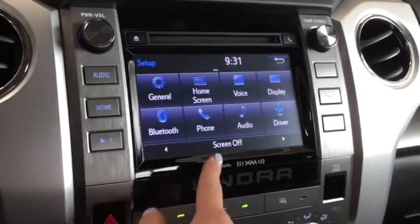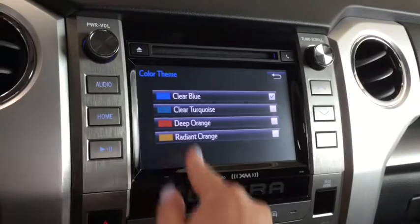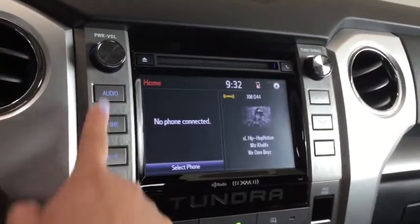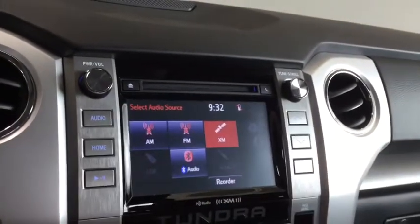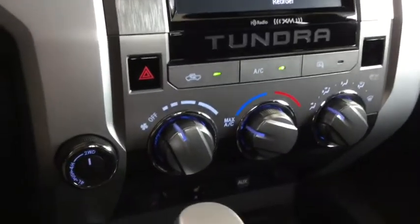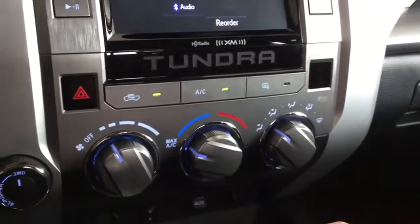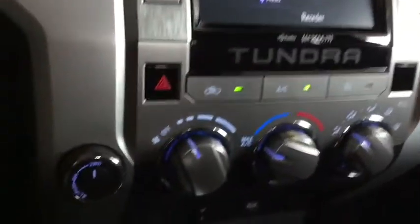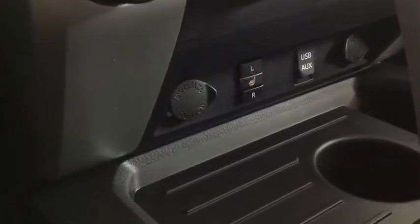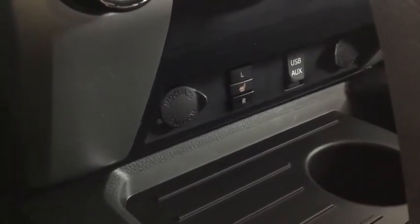Opening up your applications again, you can see that you have the option to set a different color for your screen to match your style and personality. So this is the blue one, and then you also have the red one and 2 additional other colors there. Below here you'll find your climate control. You have these sweet illuminated knobs. You also do have your air conditioning, definitely going to come in handy during those hot summer months. Below here you have your 2 12-volt AC chargers plus a USB auxiliary input. You also do have your heated seat option for both your driver and your passenger side.